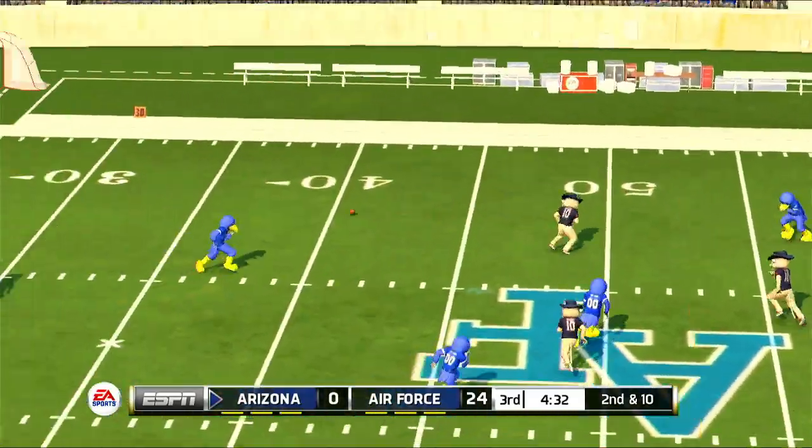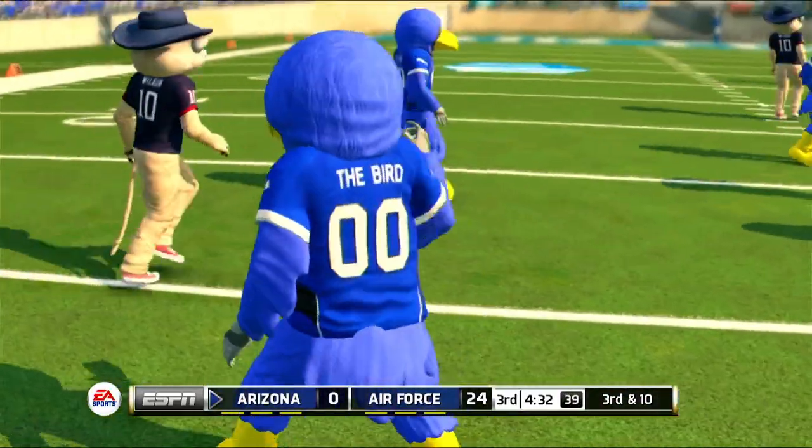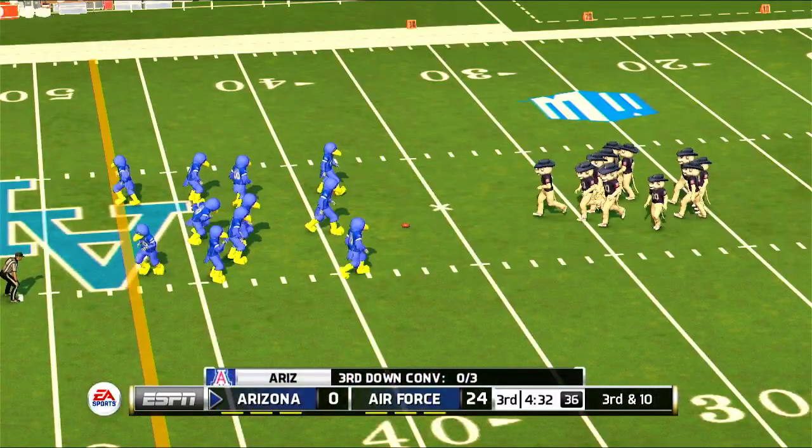Under heavy pressure. Good job here by the defense. If you let this quarterback set and throw, he'll kill you all game. But they got excellent pressure on that play.